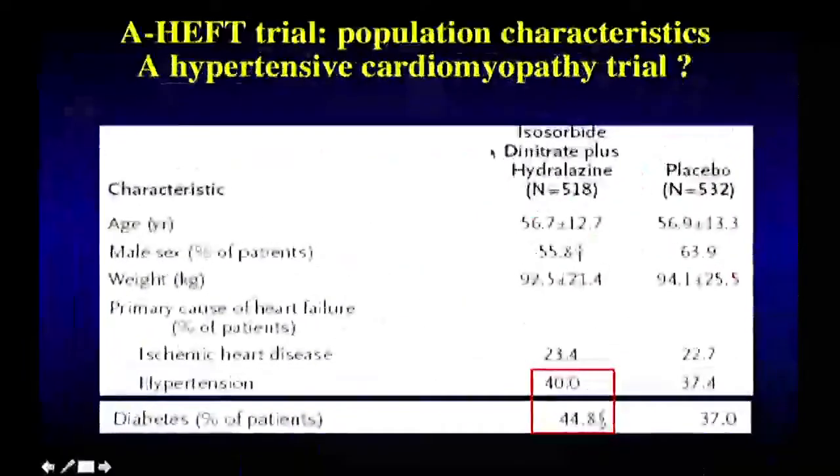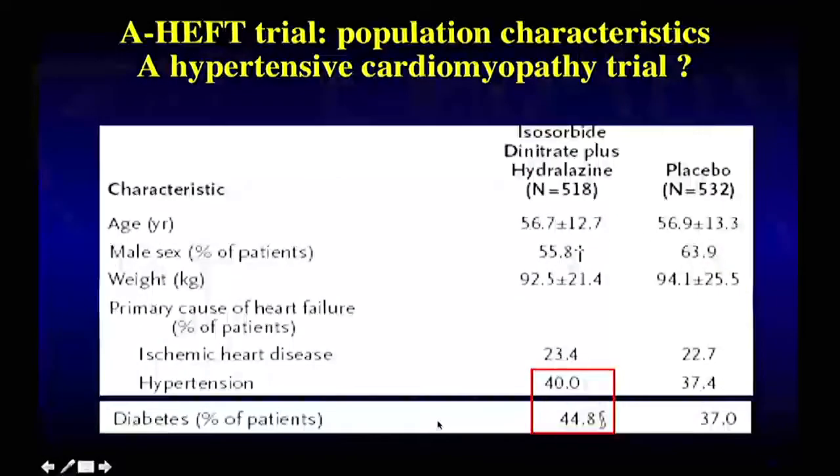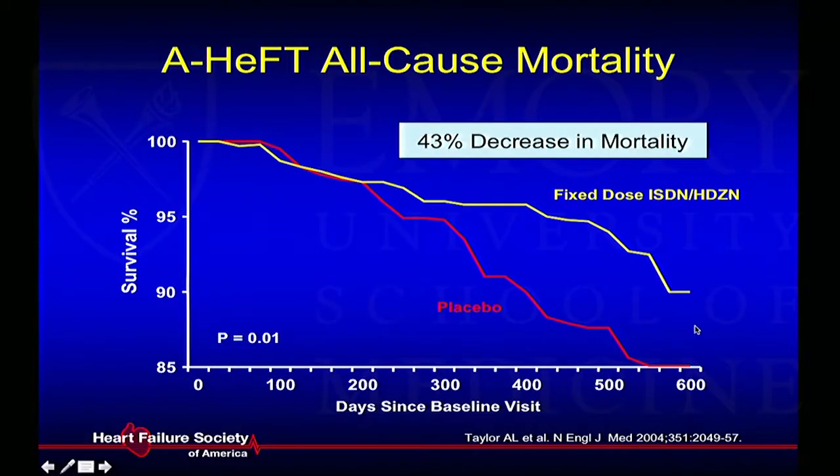Kohn and his colleagues designed the final trial, called the A-HeFT trial, where patients who were already on beta blockers, ACE inhibitors, and aldosterone receptor antagonists, self-identified African Americans with dilated hypertensive heart disease, diabetics, were randomized to hydralazine, a total of 225 daily, and isosorbide dinitrate, a total of 120 daily, as 2 pills 3 times a day, now called BiDil. And they showed that if you follow these patients up to 2 years, you have improved survival.